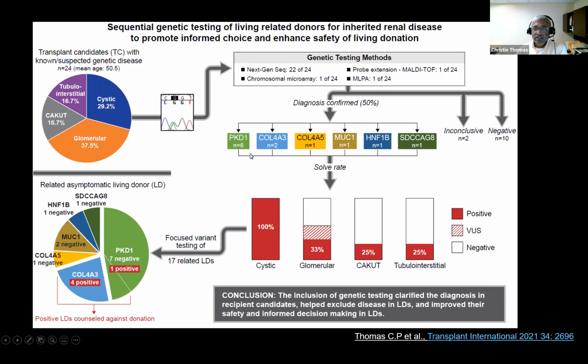You can see the vast majority were PKD1. The next big group is COL4A3 and A5 and a scattering of others. This is just to give you the diagnostic rate, depending on the phenotype. It's very high for cystic kidney disease. And then we use this information on this 50% of recipients with confirmed genetic diagnosis to screen their related living donors. So 12 recipients that were positive here had 17 related donors. And you can see the vast majority of them were negative for the genetic variant, allowing donation to safely proceed.